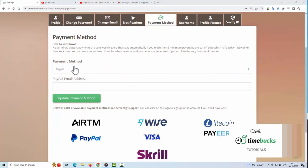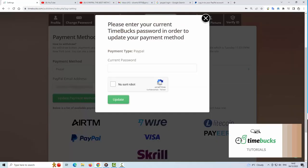For what I have chosen, you will have to update the PayPal payment method. So, I write my PayPal address here, and I click here. Here, you will enter your current Timebucks password to update the payment method. And I click here.